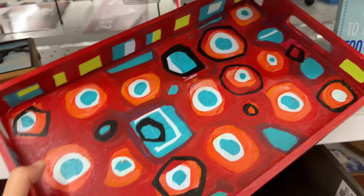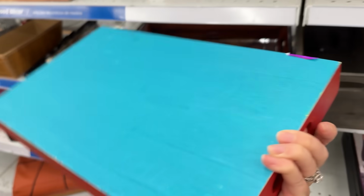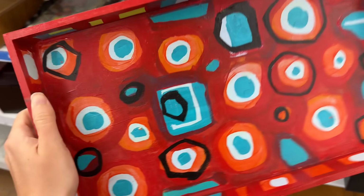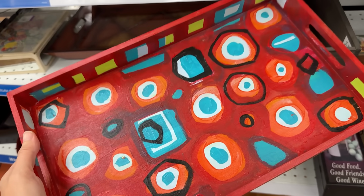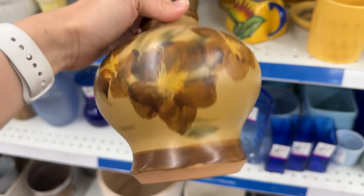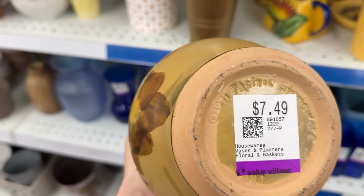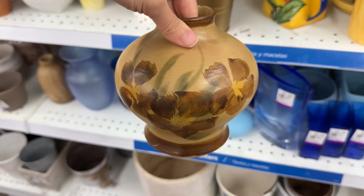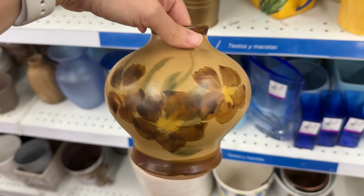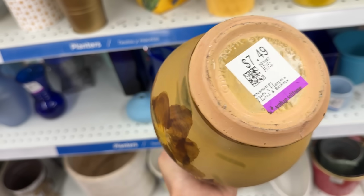So another colorful tray. Now this definitely is someone's art project. Looks like they got a wood tray from like Joann's or Michael's. I really like the pattern on it. It's only $2.49. This is a fun retro piece. It is dated, it looks like 71, $7.49. I love the flowers on it. I'm not super into the colors being brown. There's so many pieces I'm on the fence about today.